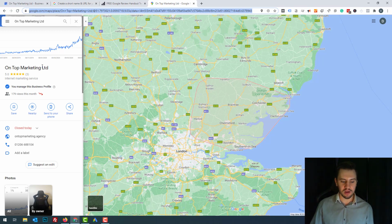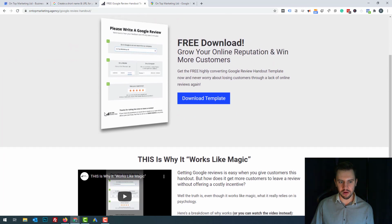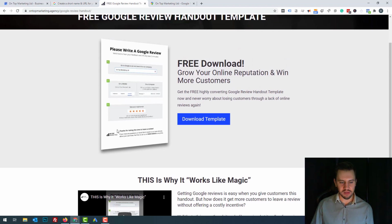A really good way of doing this, if you're a personal service provider, so if you own a shop that people physically come into, you own a repairs shop, these are the sort of people I've done this with, is this review handout right here. You can get this for free, and all you need is a little bit of Photoshop knowledge to replace the logo with your logo, and to replace the text right here with your company's name, the type of product you have and your phone number here. But this converts really well, and I've tested this. This works in every business I've ever given it to. It's worked really well, so you want to definitely go ahead and grab this.